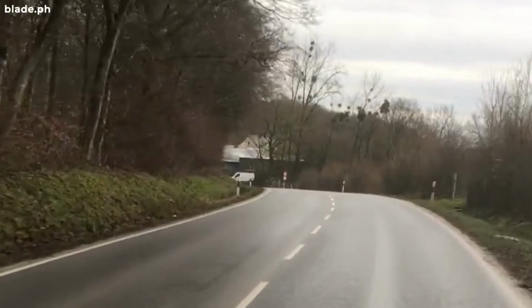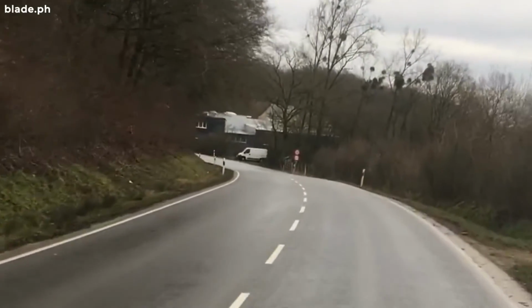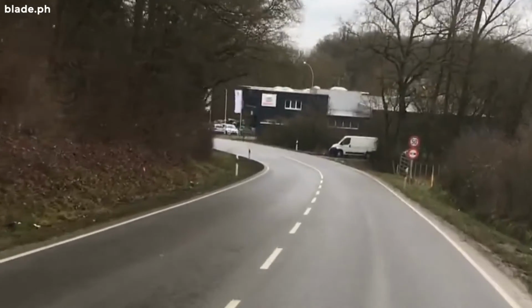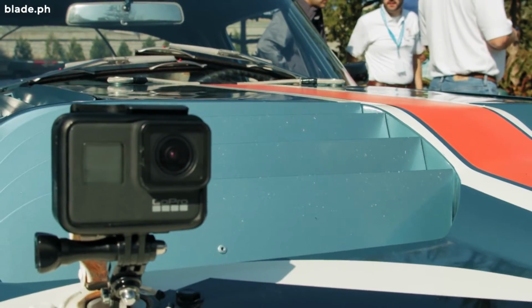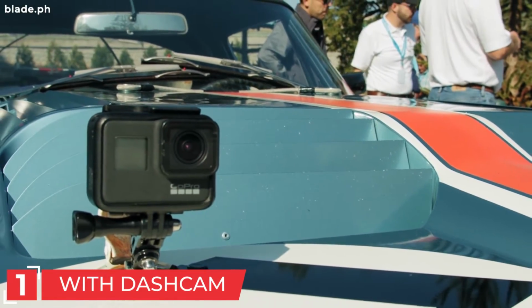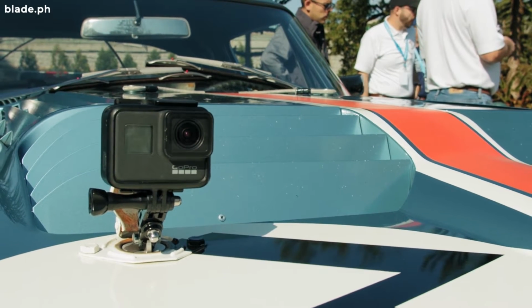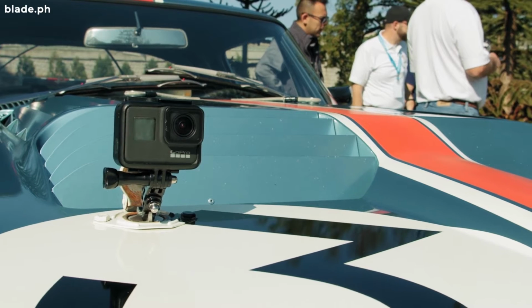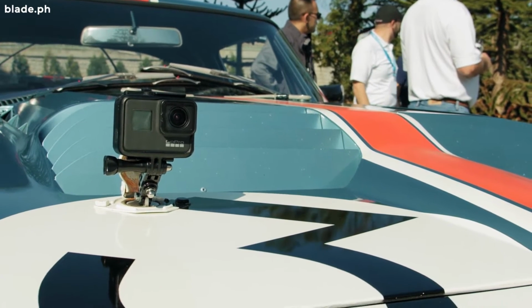Next thing we want to talk about is what you can expect from a dash cam. Here are some features of dash cams that are important for your safety. First, with dash cams, there is no need to remove them every time you have to leave the vehicle. It is usually mounted on your windshield and it's left there.